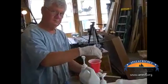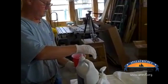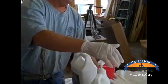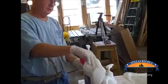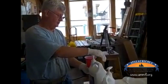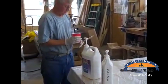So those pumps you're using, Ron, you called them what? Metering pumps. And that means what? Each one of them gives you a fixed volume for each stroke of the pump. Okay, because there's a ratio, I guess. This pump is half the size of this one. As far as mixing the two components together, there's a ratio you're supposed to use: two resin to one hardener.